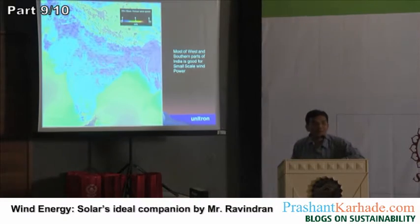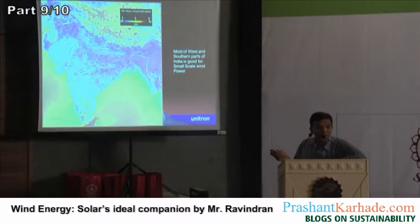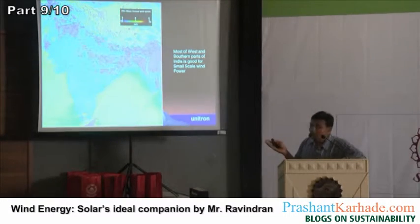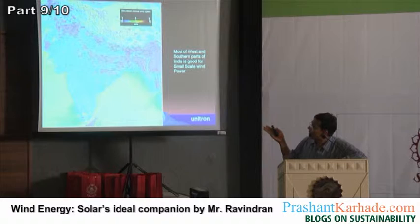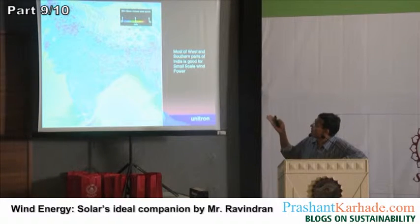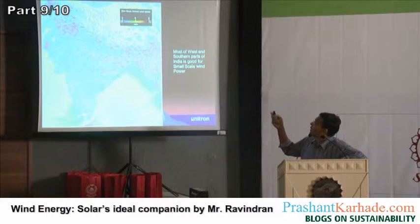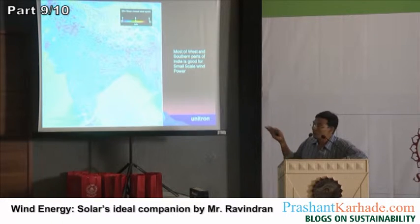This is more relevant to us. This is the wind map of India, at 20 meter height, which is more relevant for small scale harvesting. If you closely examine the map, you will find at least 50% of Indian landmass is good for small wind energy. The entire coastal belt, most of Karnataka, Tamil Nadu, western Gujarat, and some pockets in the north, near Himachal, the foothills of the Himalayas. All these places that are bluish, what I told you about, 4 to 5 meters per second, is more than enough.